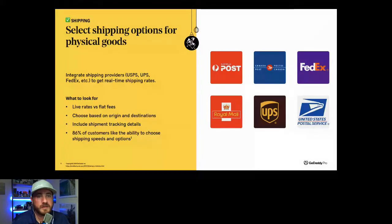If you integrate with a shipping provider, a lot of them will provide live rates for your customers, so they'll know exactly what the shipping is going to cost. That's going to be based on you adding some information to your products based on the dimensions of the product, the height, width, and length, and also the weight.